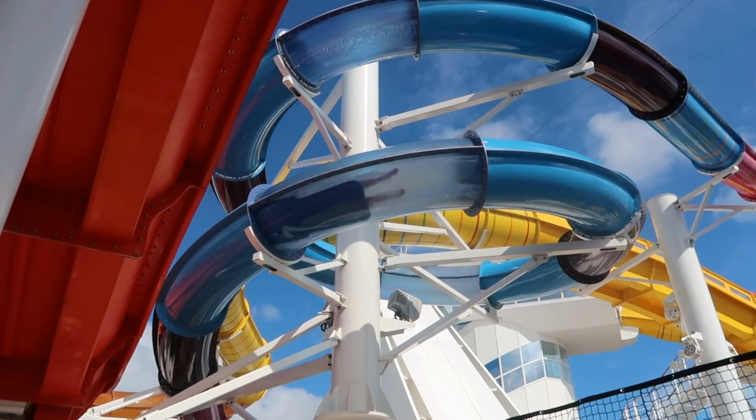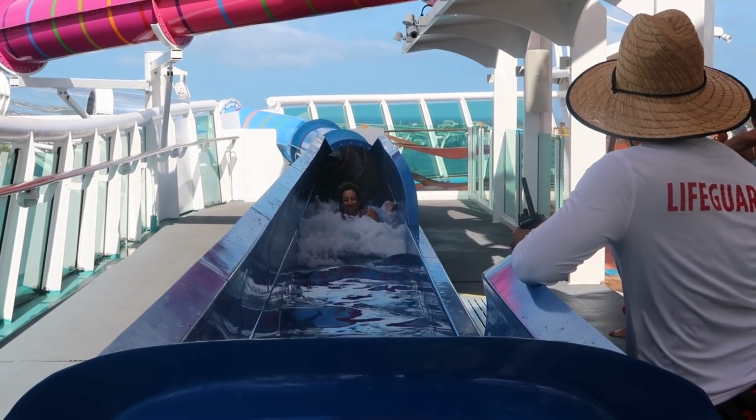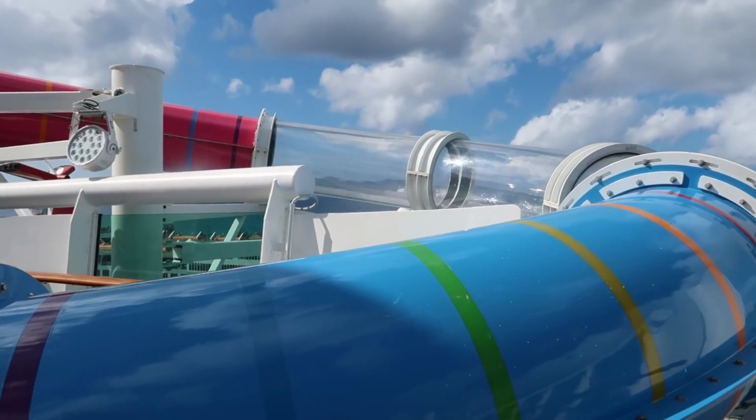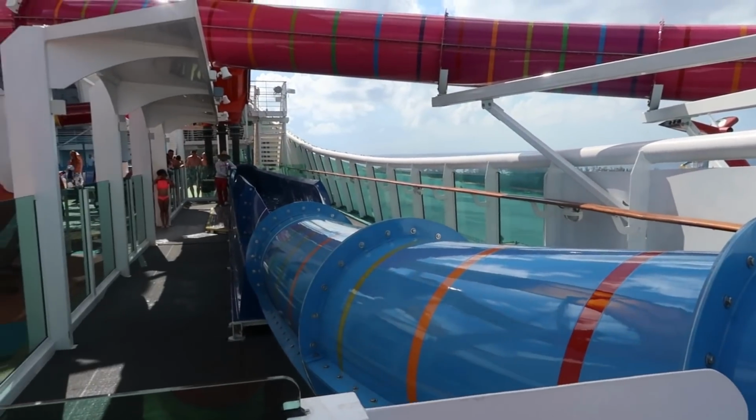Yeah, that's more appropriate. So we're talking about the Blaster and the Riptide. The Riptide is a front-facing mat racer, where you see the people going down the hills, but it's only one person at a time. It does have some see-through parts so you can see out to the ocean, which is very cool.